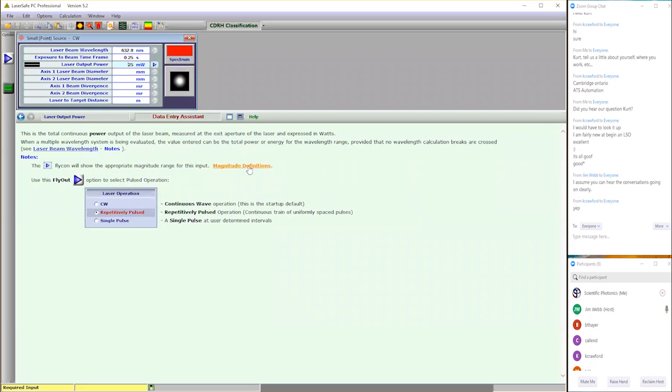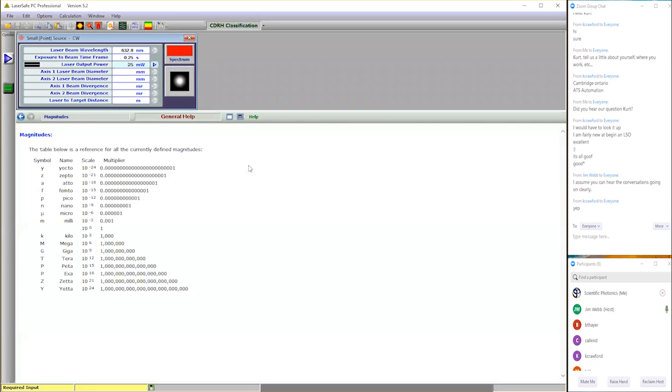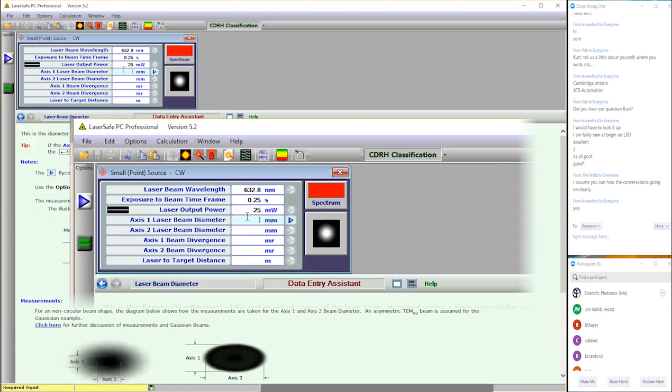Notice on the assistant, you've got magnitude definitions. Some people get a bit confused sometimes with magnitudes. There they are. This is all the magnitudes which are scientifically acceptable these days. You click on that. Assistant is actually very helpful. It's a 1.5 millimeter diameter beam. So there we go.